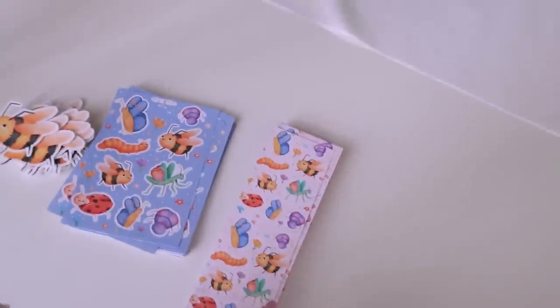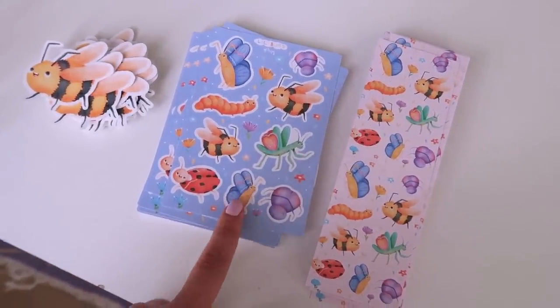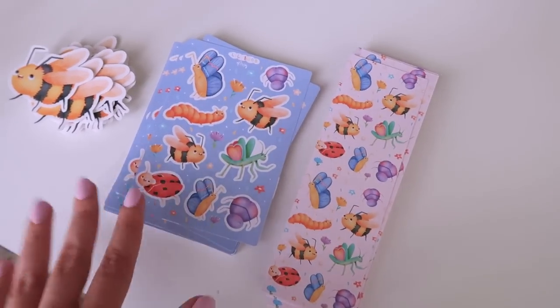So I'm missing the pins for the highest tier, and I still have to do the print and print it out, and I'm going to show you everything on next week's studio vlog.